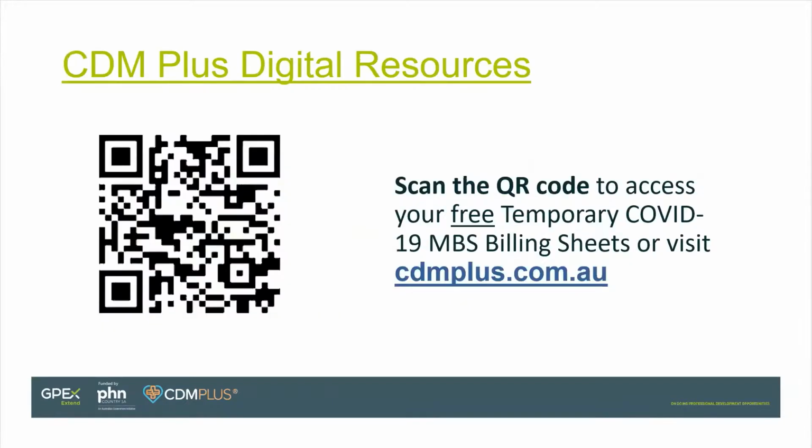So you can either just visit the website, you've got them straight there on the online module section, or you can just scan the QR code, but I'll bring a couple of those up so we can have a look. So we'll have a look at the allied health options first, because that's what we're looking at tonight. And then if we've got some time, I'll show you the other ones for the GPs and other medical practitioners as well.